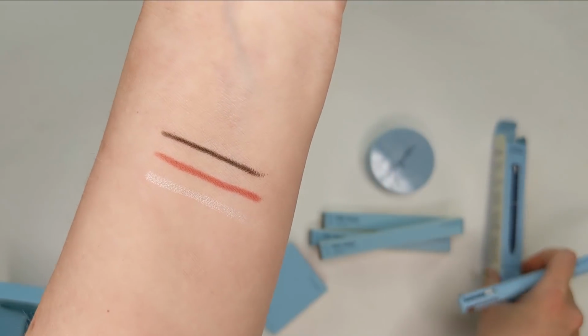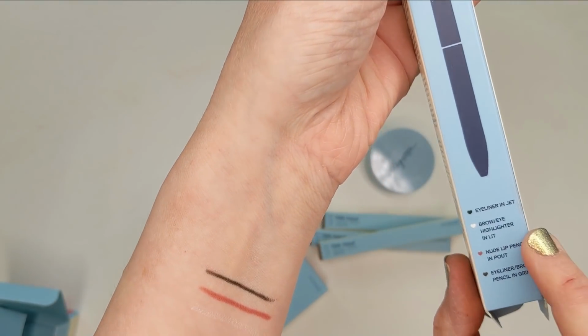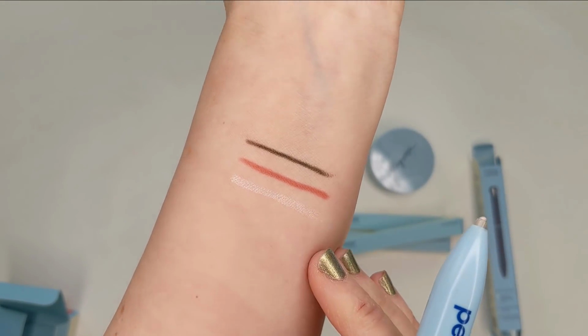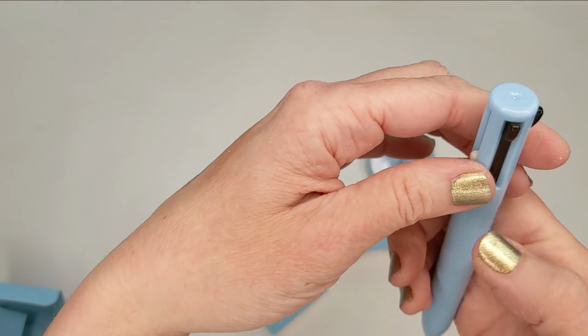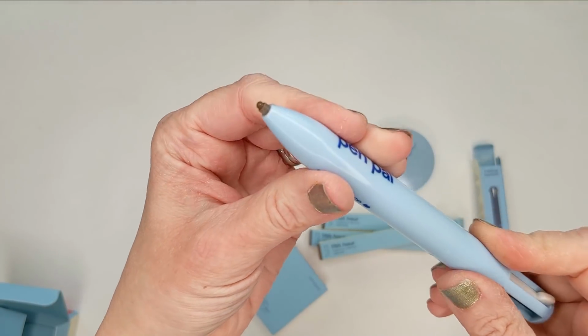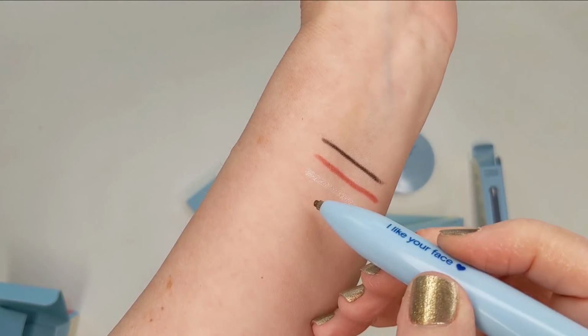That's beautiful as well. I think that said brow highlight. Oh, or an eye highlighter. I think this would be beautiful, like in the inner corner of your eye, just to highlight. And then the brown one, they said this could be either for your brows or just for a brown eyeliner.